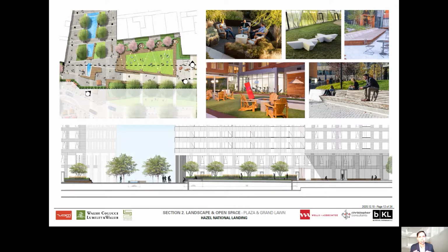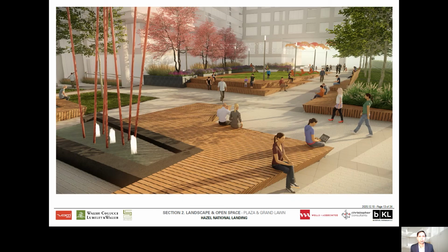At the center of the plaza is a large wooden deck surrounding the water feature and an art element. This large bench invites passers-by to sit, lounge, and to take a break. As you can see in this perspective, the large platform will not only serve as an informal gathering space, but it can also act as a stage for seasonally appropriate art installations and events. Also visible in this view are the stepped seating areas and the lawn panel that we discussed earlier.